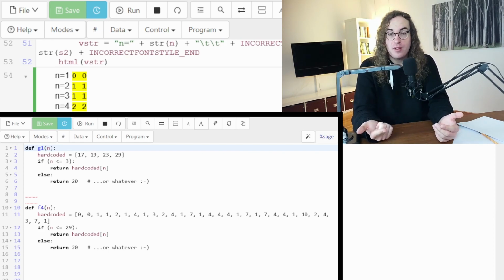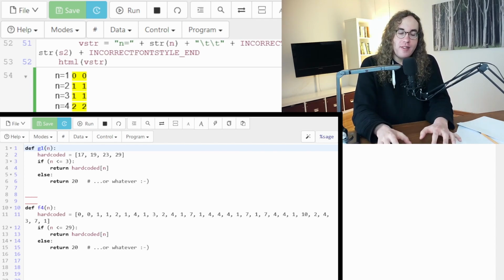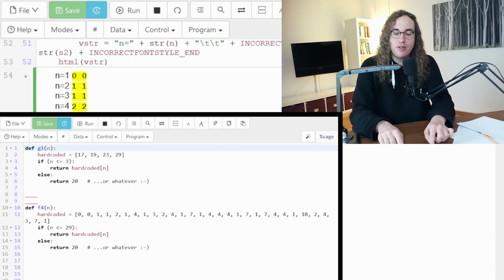If the input is 2, give me the second number. If the input is 3, give me the third, and so on. And for everything else, return 20, whatever. The thing is, this is a really stupid program because you've just hard-coded the first so and so many values, and then you just return 20 for any other request that the program gets.